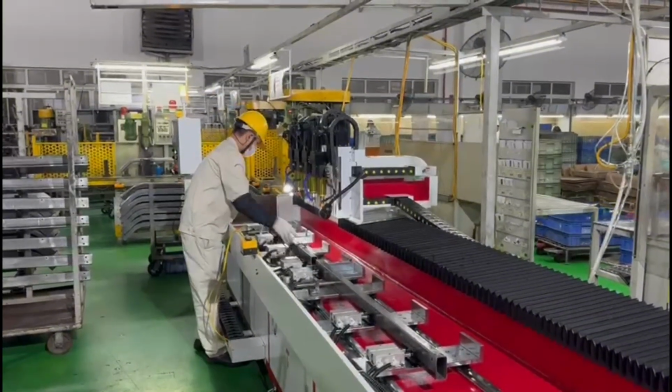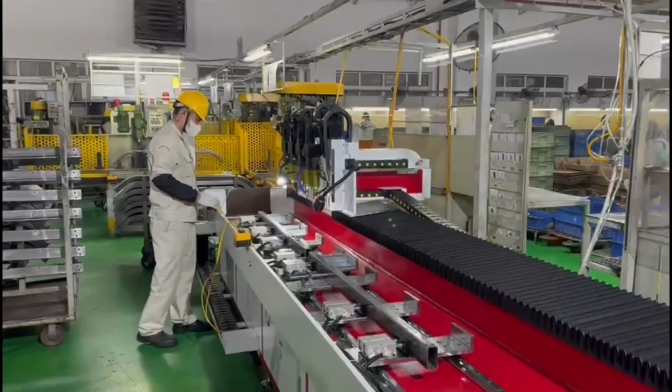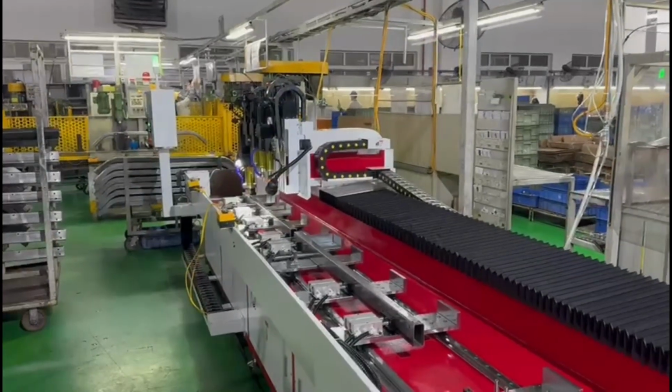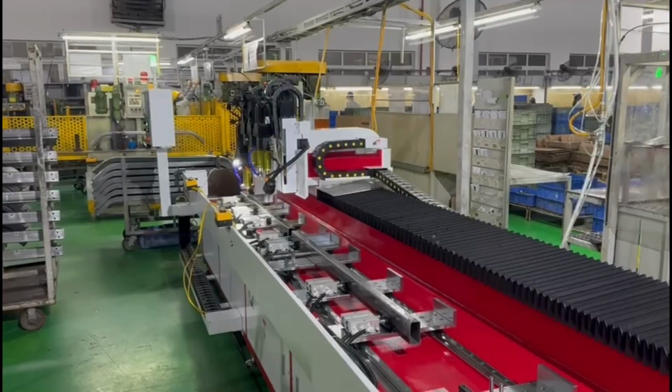A leading Vietnam fitness manufacturer used 3 skilled workers. Each threaded hole took 60 seconds. Their production lines faced constant delays. They completely replaced this slow process.